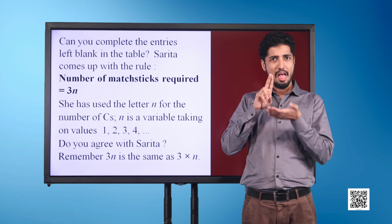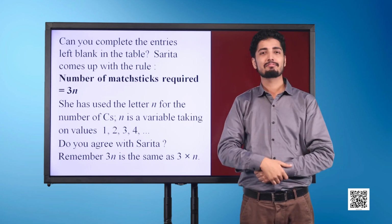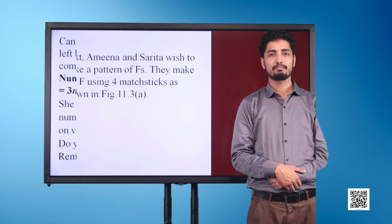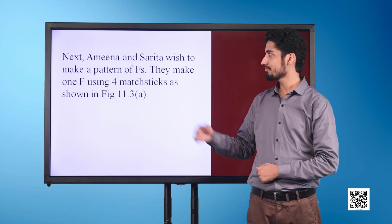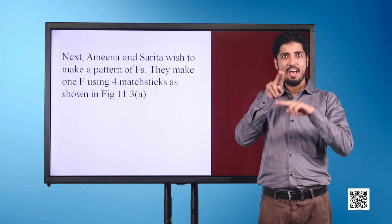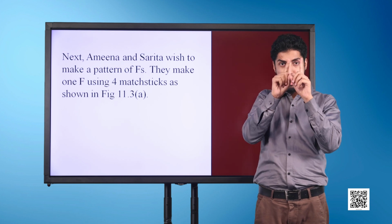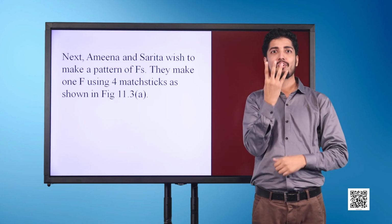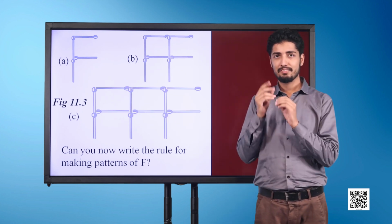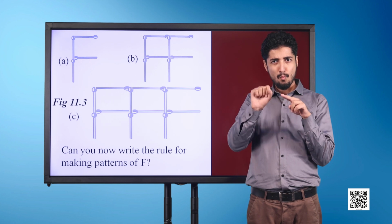Do you agree with Sarita? Remember, 3n is the same as 3 multiplied by n. Next, Amina and Sarita wish to make a pattern of F's. They make one F using four matchsticks as shown in Figure 11.3a. Can you now write the rule for making patterns of F?